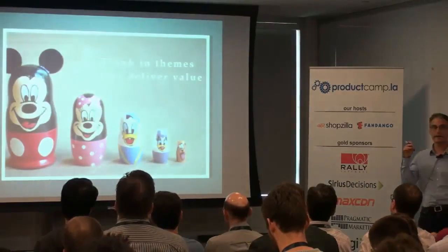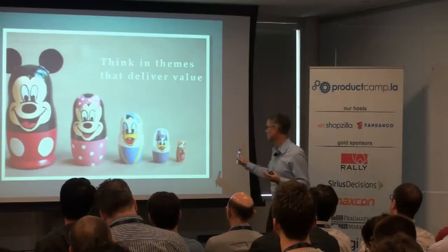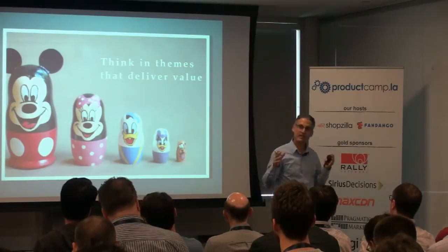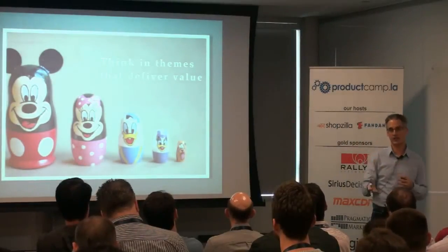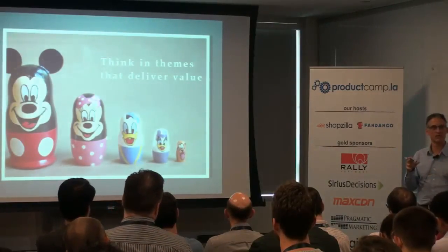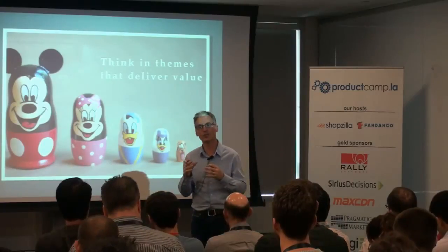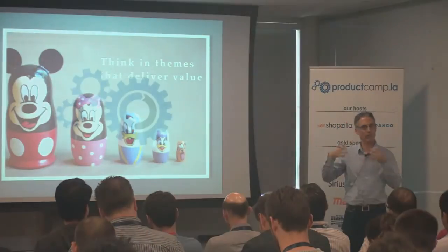And that's why I encourage people to think in themes. So rather than thinking about the individual story and putting that onto the roadmap, you're grouping things together into themes that add value for customers. I saw a blog post just recently where they talked about chunks of value, and I really like that concept because you're able to switch things in and out of that theme without really affecting the roadmap.